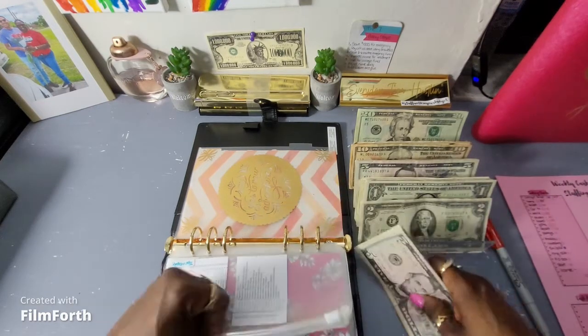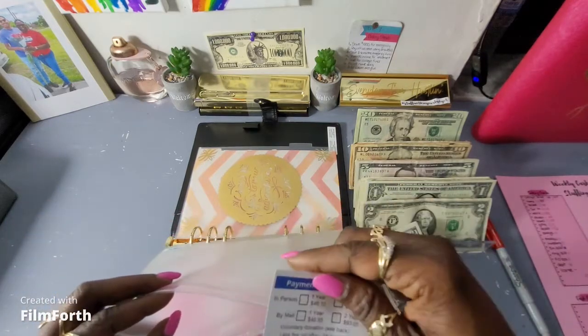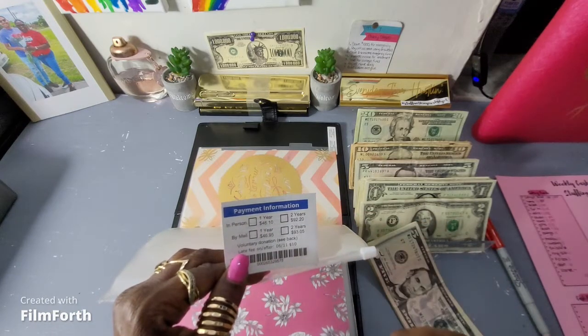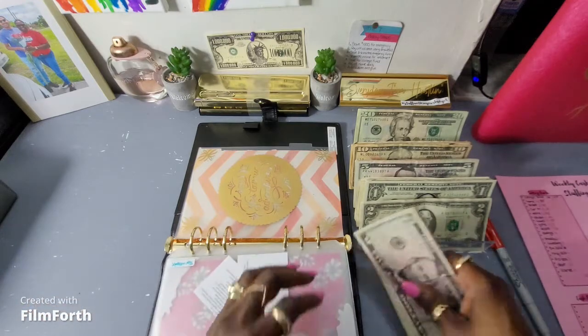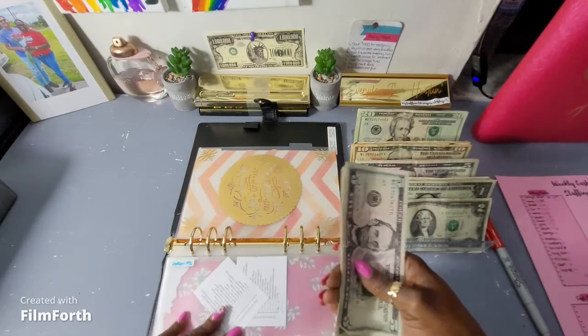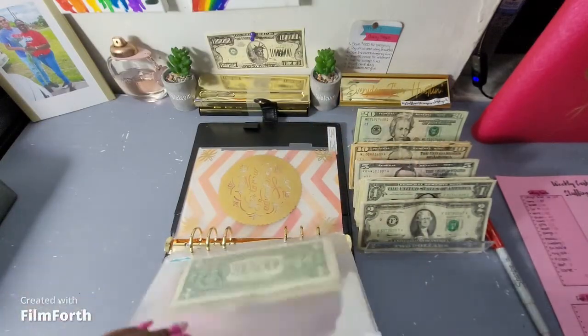And in order for me to renew my vehicles for 2 years, for each, it's going to cost me $200. $100 for each car. So I'm going to need $200 by May 9th. And we already counted it. We got $16 in there.